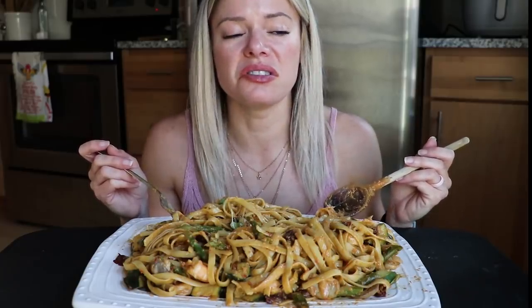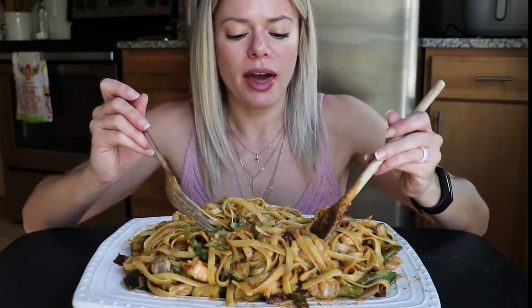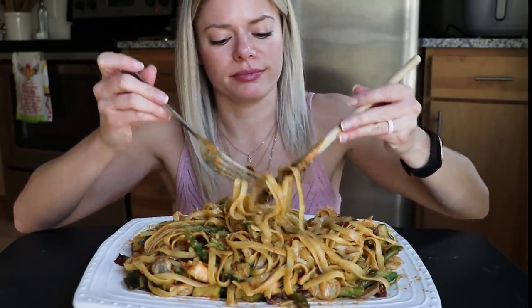Fresh basil just does things to me. It makes me grateful that that kind of flavor can be in something with hardly any calories. So obviously this whole thing is paleo if you take out the pasta.